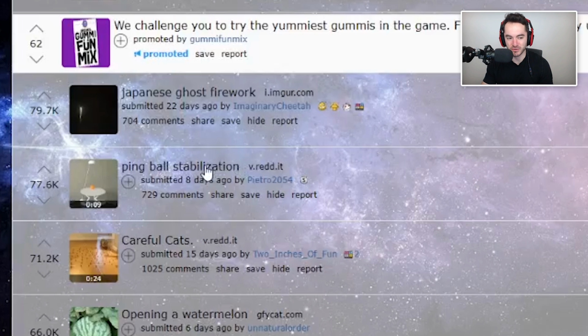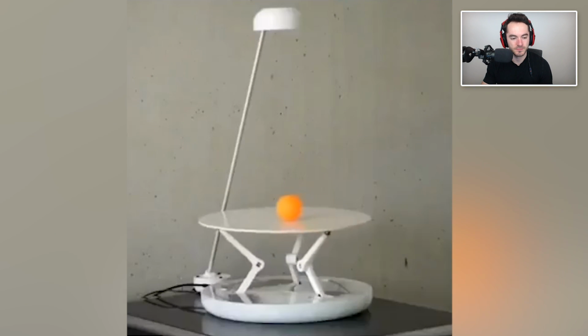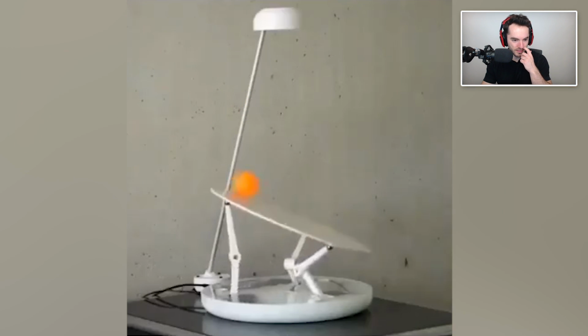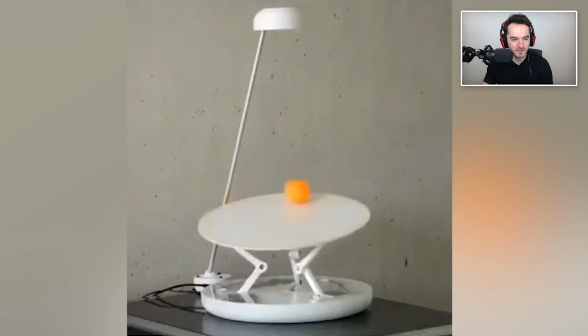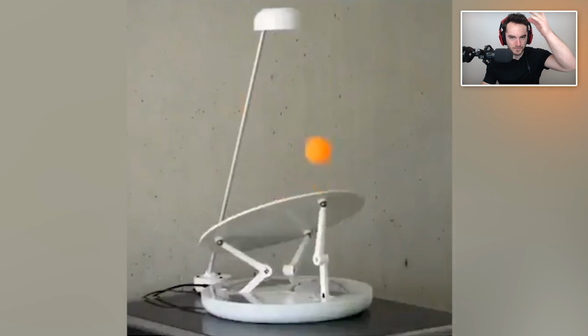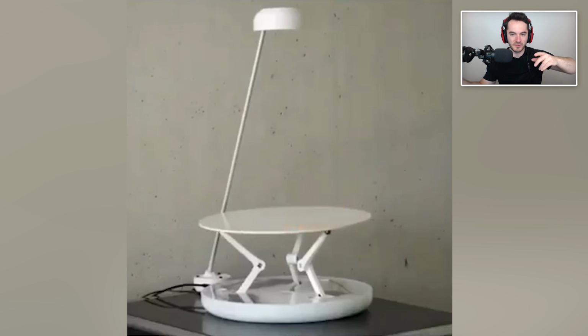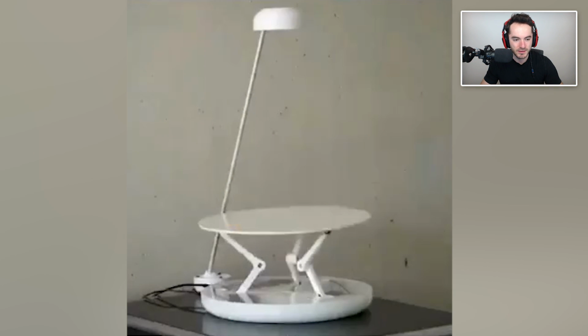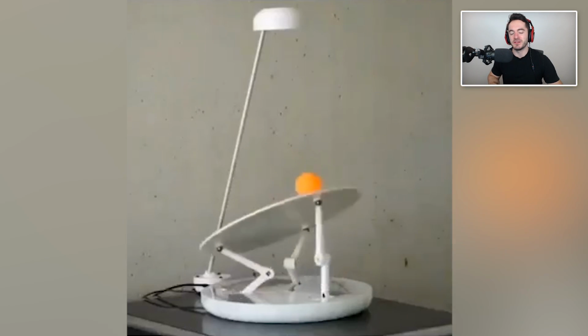Ping pong ball stabilization. Dude, that's so gnarly. That's so gnarly. How does it know? I guess the thing on top must be doing depth vertically, and it's also tracking the horizontal movement of the thing. The cool thing is, really good ping pong players can probably do this. If you throw a ping pong ball at them, they can probably catch it with the paddle and stabilize it. So the robots are catching up to humans, though.